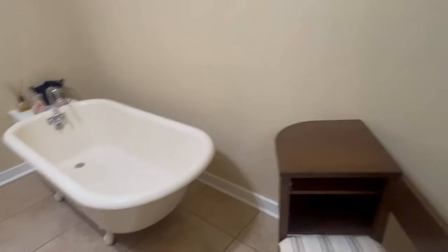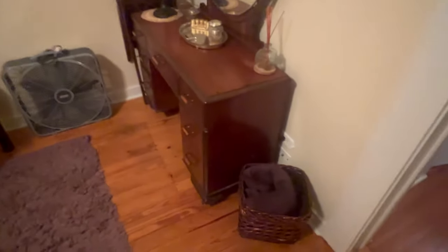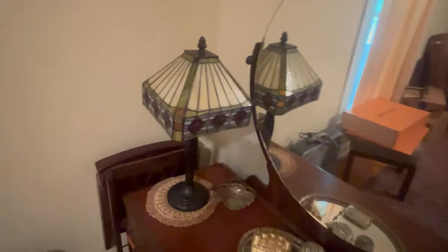Made that. Lots of these things are just antiques, man. My wife's been buying antiques her whole life. That was like our first hobby together. It's my son's room. It's a guest room. Let's see what's going on. There's probably a mess in here. Like this is from 1918. Old Tiffany lamps.